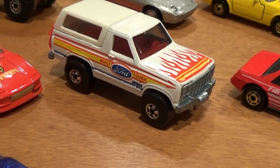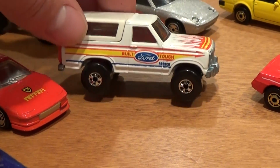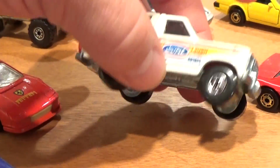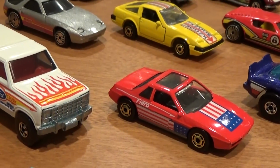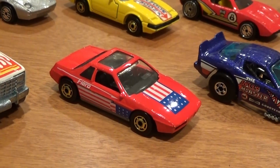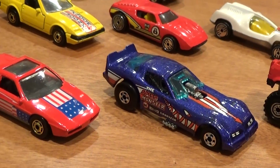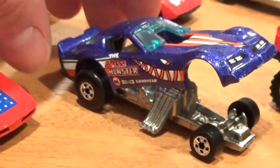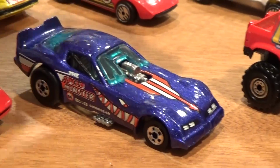Bronco 4x4. Very common vehicle, but due to its popularity, it is quite a pricey piece to find in mint condition. It's a heavy piece. You're probably looking at around $15 to $25 for that one. Fiero 2M4 resembles just about every other Fiero within about a 10-year span that these were released, so not worth much at all. Firebird Funny Car, $5, $10 maybe. It's pretty cool, though. It's quite heavy, and it's a funny car, so you've got a nice big metal engine and chassis underneath and a roll cage.